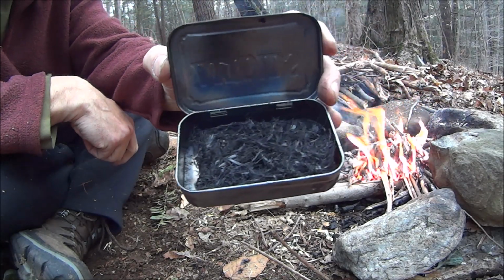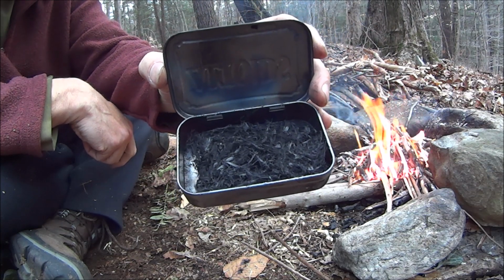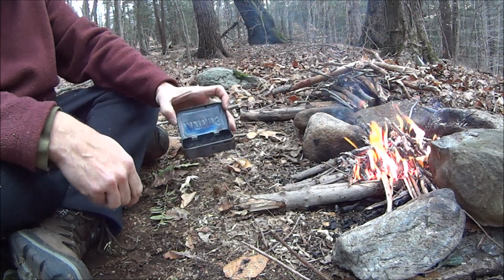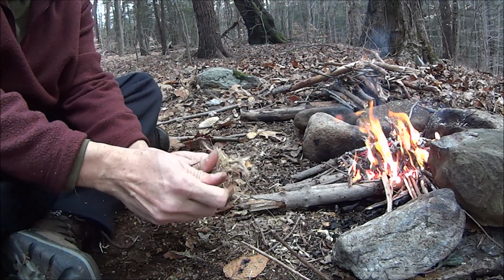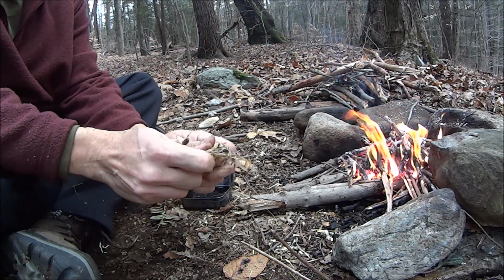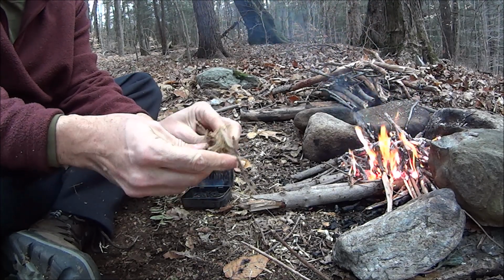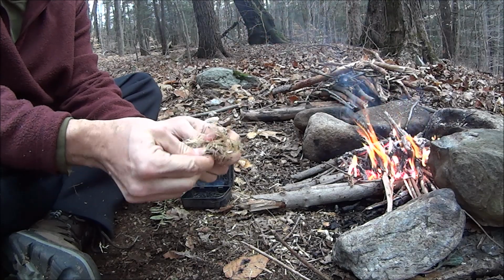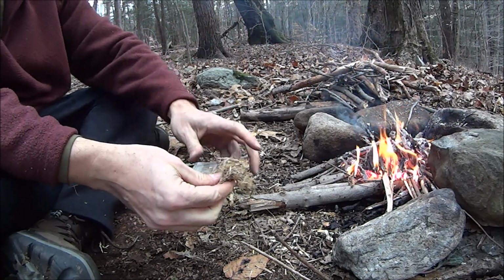It looks like char cloth, doesn't it? See that? It looks a little like char cloth. Let's test it out. Cedar bark. It actually does have a slight damp feel to it because the woods was very wet. Oops, the cedar bark out of my char.